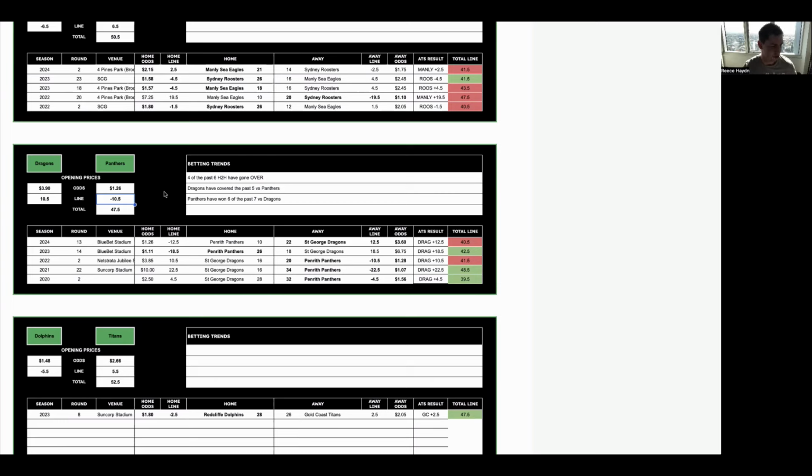It's definitely important for them to stay inside the top 2, even though we have 3 to 4, it's pretty much all Sydney teams below them. Finishing in the top 2 gets you that home field advantage through the finals. So Penrith with that good record against the Dragons, winning 6 of the past 7, and Dragons covering the past 5, I think is helping keep this line down slightly as well. So looking at a -9.5, but likely we'll be taking the Panthers to win by double digits.